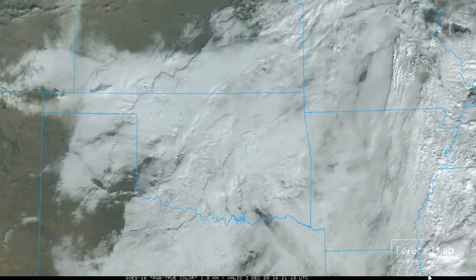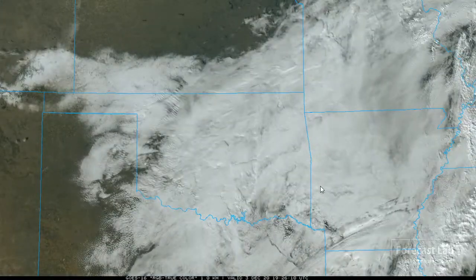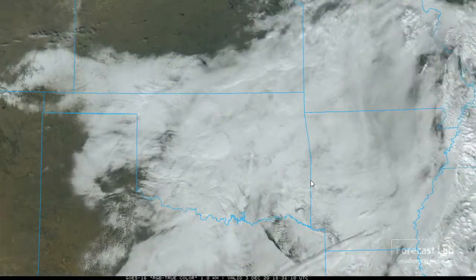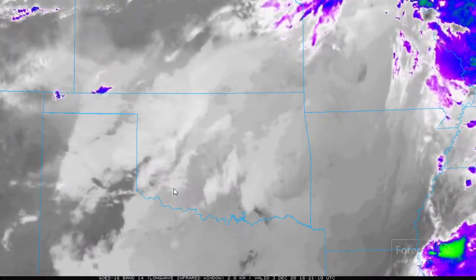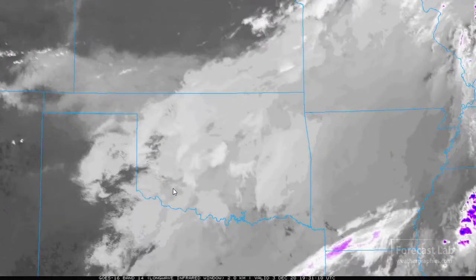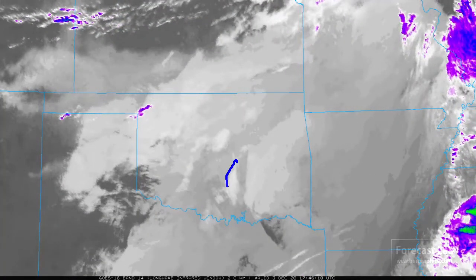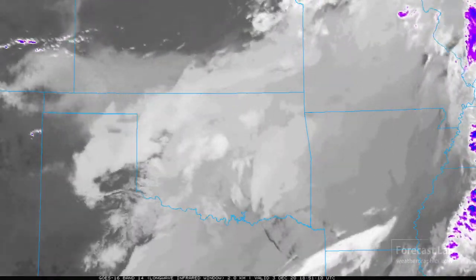And then looking at the visible satellite imagery, not a whole lot to see. Lots of low cloud, and really to differentiate the mid and upper cloud from the low cloud, we need to be looking at infrared. So there's the infrared, kind of a dull gray color. So yeah, this is mostly low cloud. I do see a little bit of higher cloud, maybe right in here. Let me see if I can tease those details out a little bit with one of the other channels.